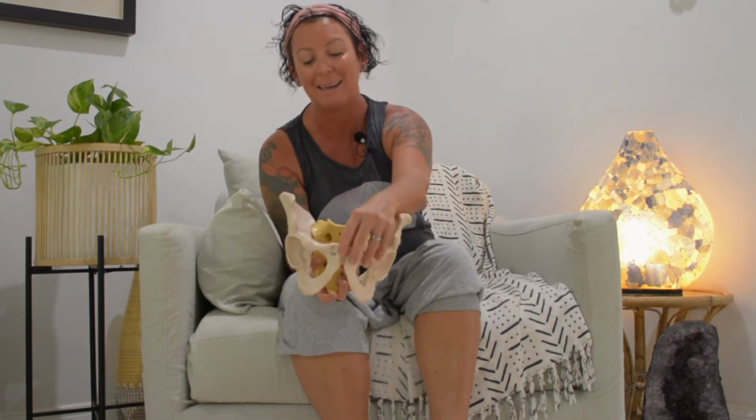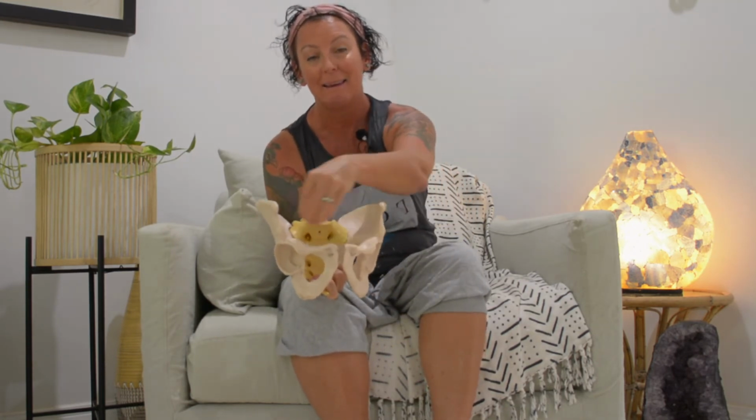You could also have pelvic pain, so pain in the joints of the pelvis, or just pain in the pelvis in general. Sometimes too much toned pelvic floor will result in digestive issues and potentially fibroids as well. The studies are still out on that, right? I know that this is a lot of information, but stay with me if you can.